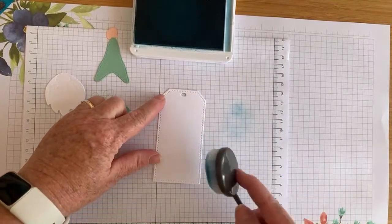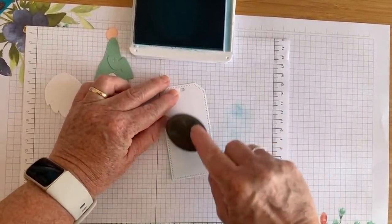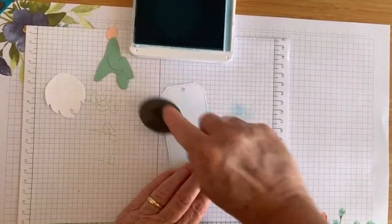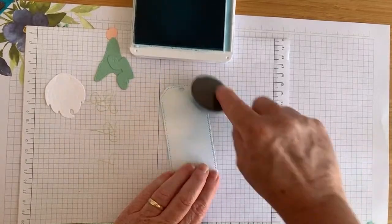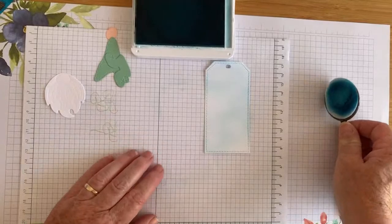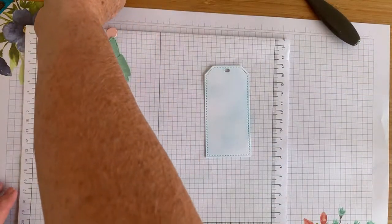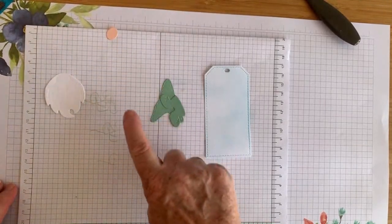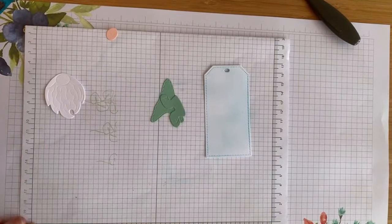Okay, I'm going to take a little bit of the ink off and then I'm just going to take some of that white away on my tag. Just to make it look like a bit of a blue sky day. So we've got that going on there. And then this is mint, I want to say. This is mint macaron and I managed to get the wrong ink pad out. That's weird. I pulled out Pool Party.